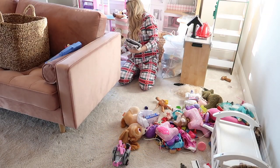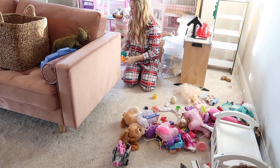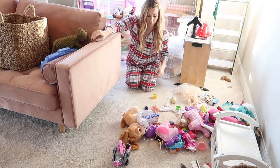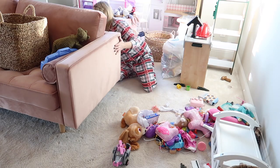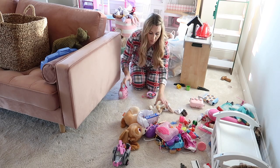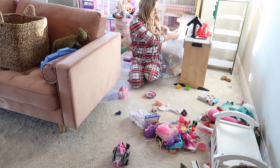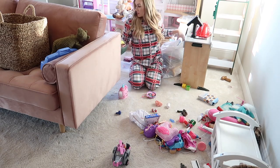So my goal for today was to get rid of the toys that the kids no longer play with to make room for the new things that they'll end up getting for Christmas. And as I was going through everything, I was honestly really surprised by how much of their stuff was either broken or just not in good condition or had missing pieces. I don't know, I feel like my kids are so hard on their toys. Are your kids like that too?